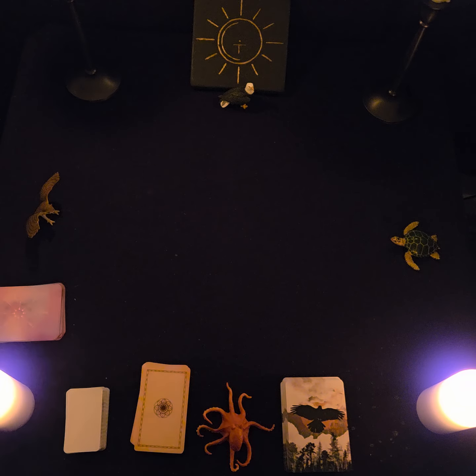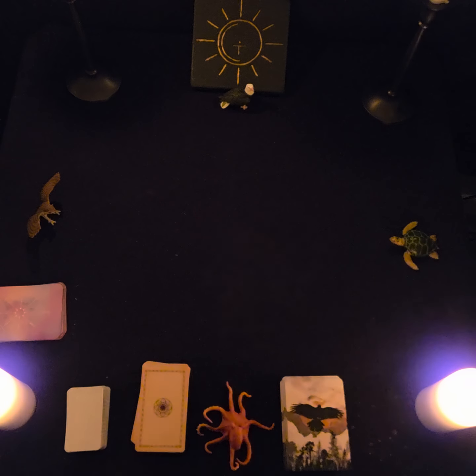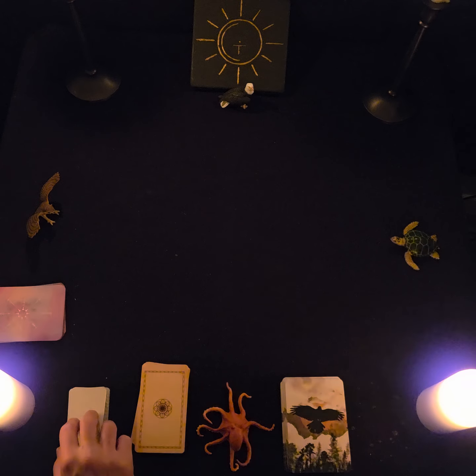Today I have a request from a friend for a reading, and so we're going to be using 4 decks today. The decks we'll be using are the original Tarot deck, the Earth Elemental deck, the Crow Oracle deck, and the Spirit Animal deck.